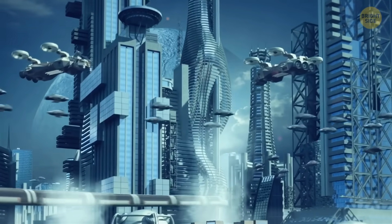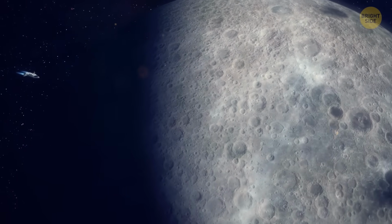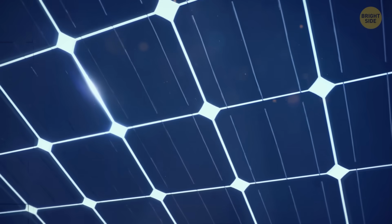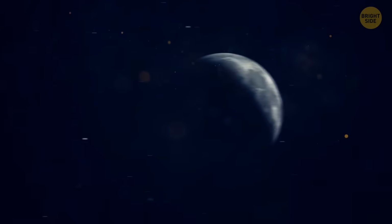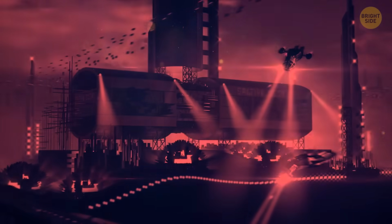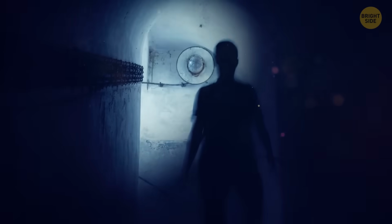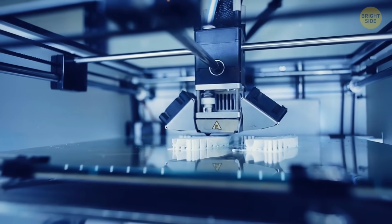Humanity already has the technology to build a full-fledged colony there. It would take up to 3 days to get there. We just need to get enough solar panels and building materials to the moon. There's no atmosphere on the moon, so potential lunar inhabitants would be defenseless against solar radiation. We would have to build houses underground to provide protection. Modern 3D printers will help make construction easy and fast.